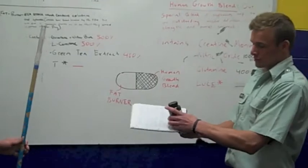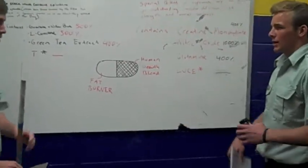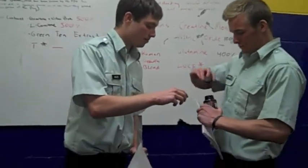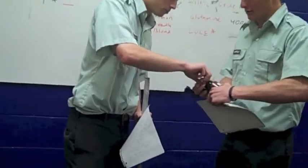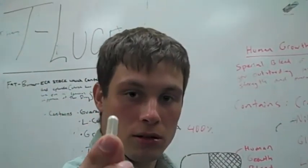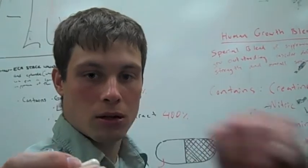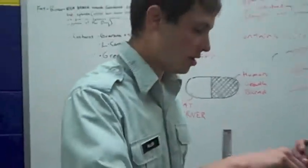Here's what the pill is going to look like. It'll come in a bottle like this. Okay? And let's show them one of the pills right here. Got a pill like this, nice size. You see the two sides of it. This side is the tea, and that side is the loose. You can just see in the pill, two different sides.